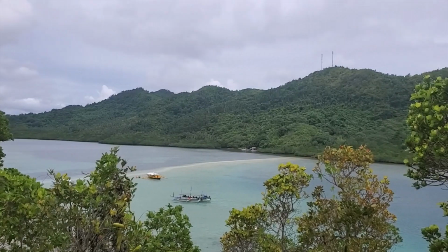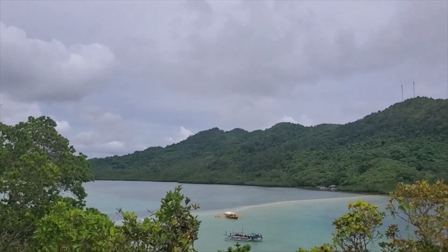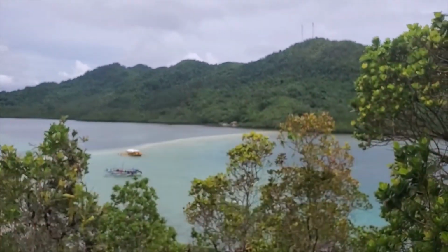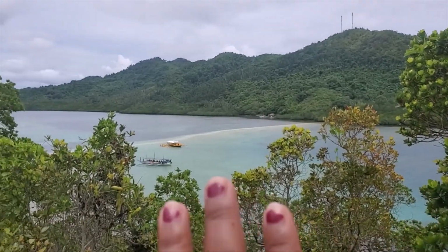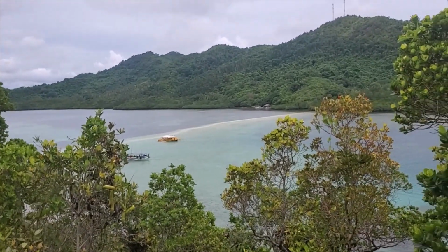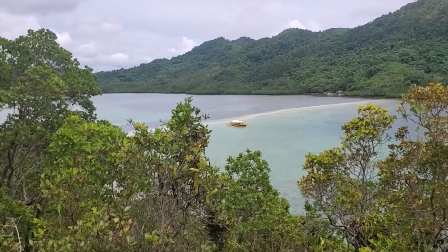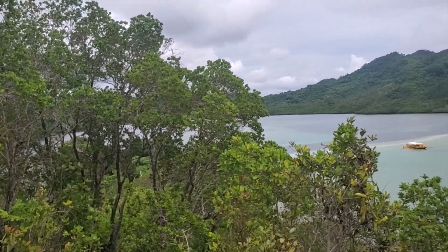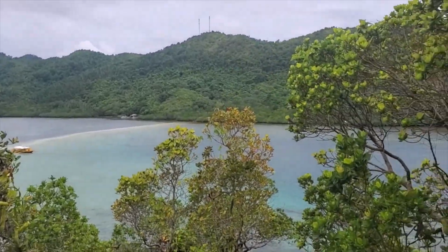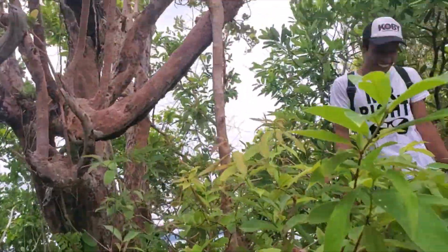Oh, I see. So if it's high tide, you can still see the strip all across it, but when it's low tide, it's even better. You could even walk to it, right? You can walk through it all the way across to the other island. Cool! Maybe I'm exhausted. Maybe we should come back when it's low tide. Maybe tonight? Oh, it's gonna be dark. Yeah, it's gonna be dark.